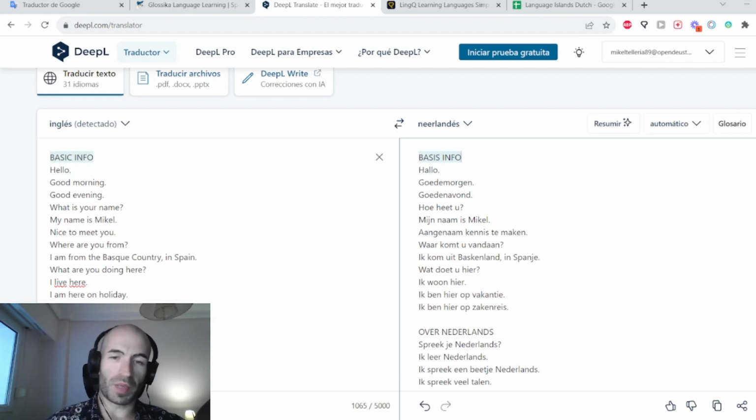Again, my comprehension is already good. I understand basically everything here because I've done a lot of reading. I've memorized vocabulary. Also, if you know English and you know German, this is something in between. So it's pretty easy.